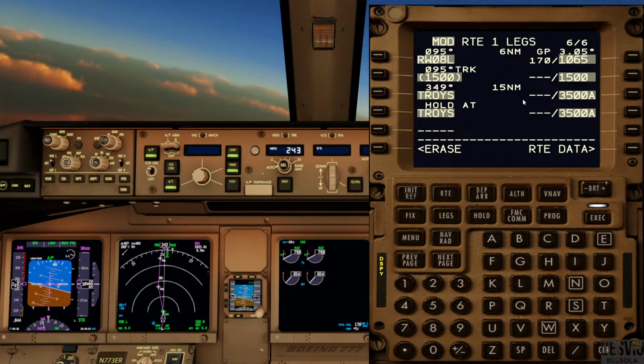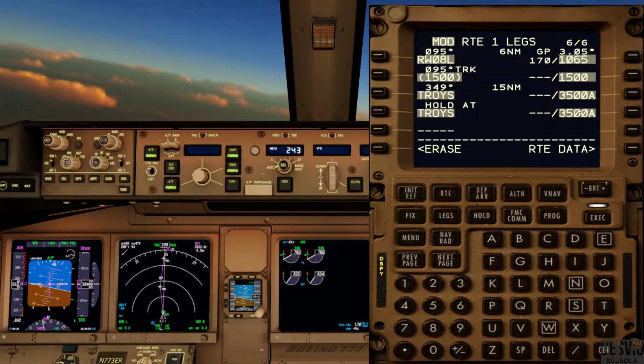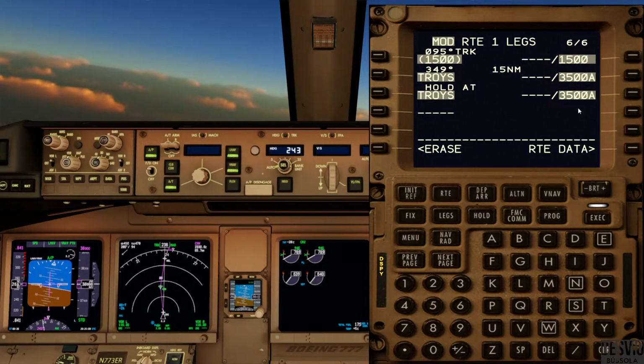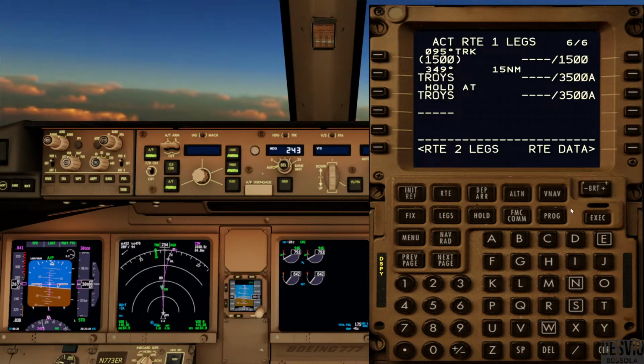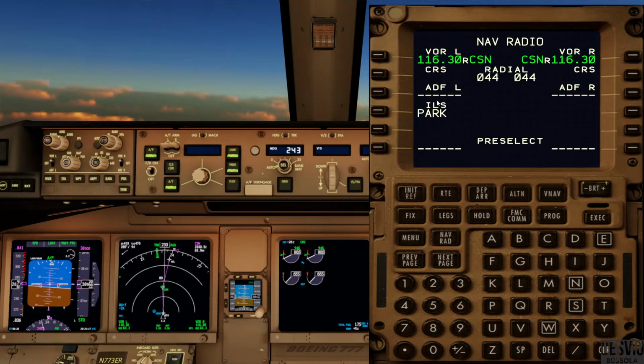The missed approach is climb to 1,500, then climbing left to 3,500, outbound on radial 005 to Troy's intersection, and we hold there as directed by ATC. So everything matches, and yes, we have nav radius. The ILS still in park.